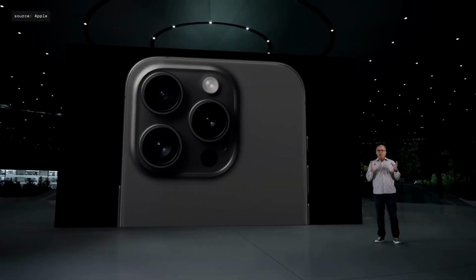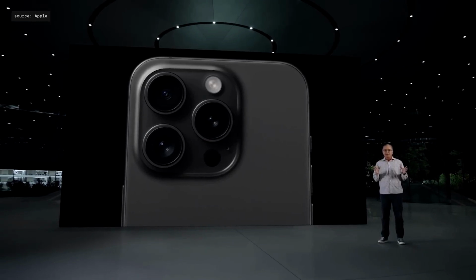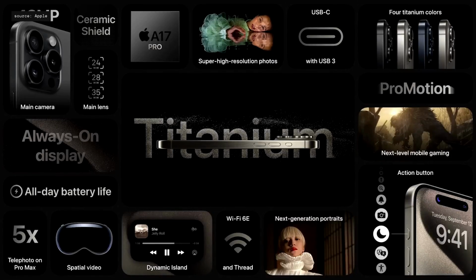And there's one more unique feature we've created just for the world of spatial computing. With iPhone 15 Pro, you can now capture spatial videos. We use the ultra-wide and main cameras together to create a 3-dimensional video. You can then relive these memories in a magical way on Apple Vision Pro. So this is the iPhone 15 Pro, our best and most pro iPhone ever.